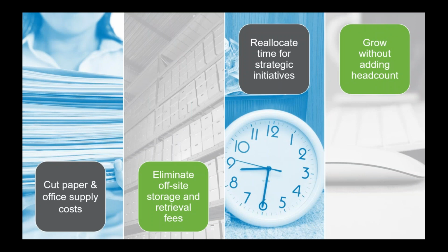So we've helped organizations go entirely paperless. Some aren't as bold, right? Some still do a little bit, but the idea is that cost is slowly going down. With DocLink, we help get rid of that. It keeps your cost down in terms of no more paper. You don't have to buy as much office supplies, staples, all that fun stuff, right?